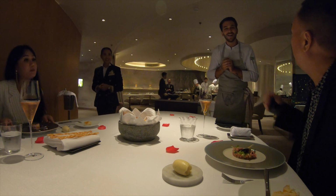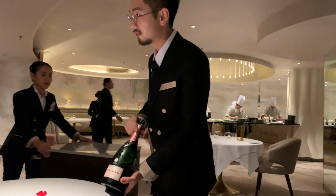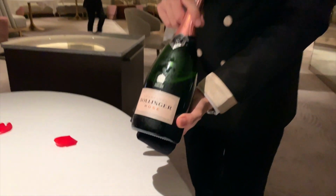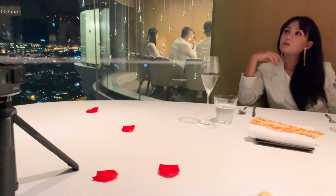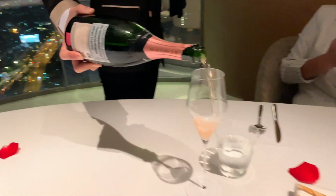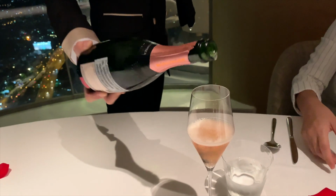Enjoy. Oh, are you the sous chef? I'm the sous chef. Oh, nice to meet you. Congratulations. Land of Pinot Noir and Chardonnay. You get really good richness from the Pinot Noir in the blend, but also a good acidity and freshness from the Chardonnay. It tastes very well with both of your entrees. And that matches the theme as well, the rosé champagne.